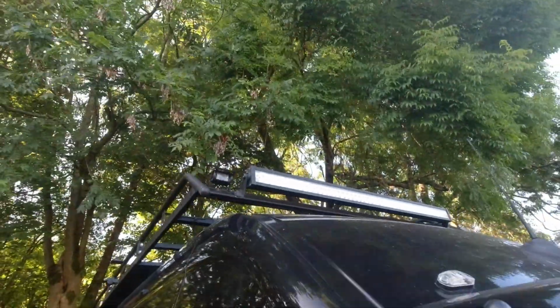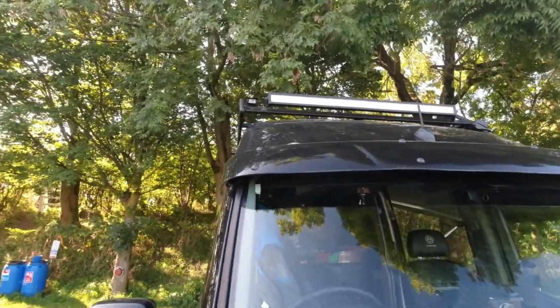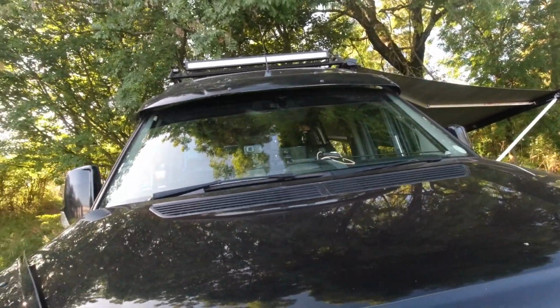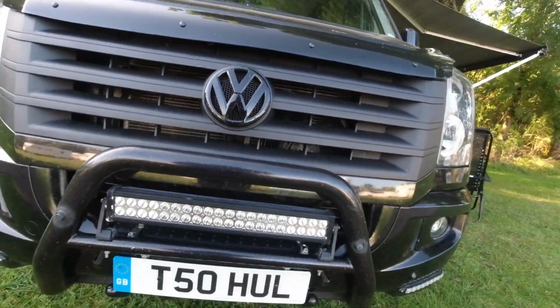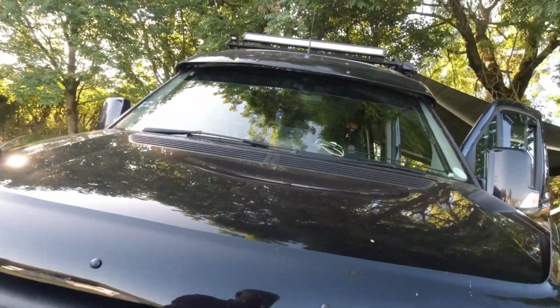There's the front CCTV camera and the front light bar. And we have the front sun deflector. There's a video about that. And there's a video about this bonnet cover as well. Down at the front we have the bull bar and another light bar. We changed this for a black one just so it fitted in.